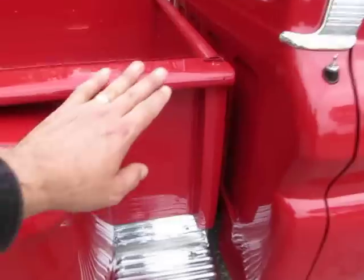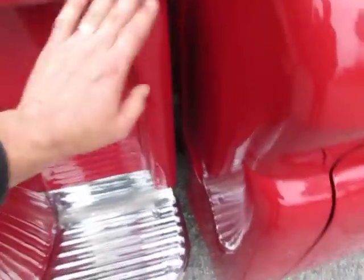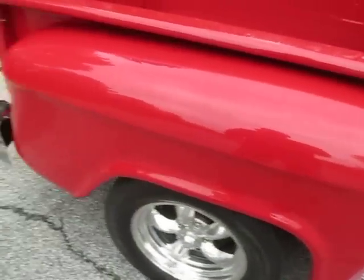This is just stuff that's, you know, these bubbles and stuff that are synonymous with a 25-year-old paint job. But I mean the rest, the side of the bed is perfect. Everything here is perfect. Around the fenders, beautiful.